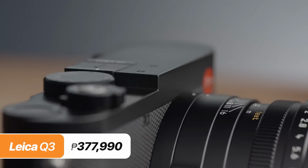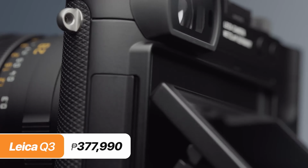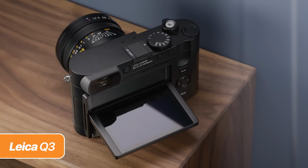Of course, we have to end this list with arguably one of the best point-and-shoot cameras on the market today, especially if money is no object, the Leica Q3. Yes, it's not for everyone, especially since it retails for 377,990 pesos, which is a lot of money. But if you have the budget and of course the talent for it, why not? It is a Leica after all. You really want a camera with the red dot.